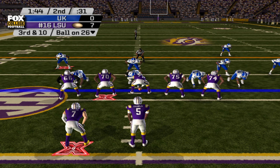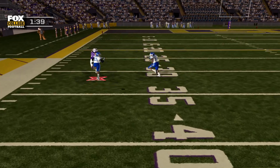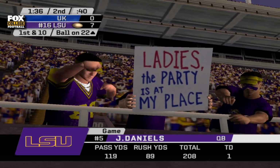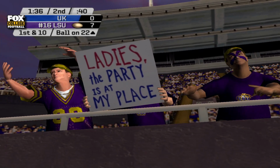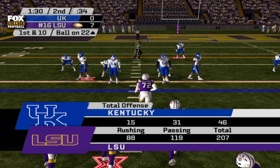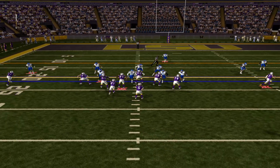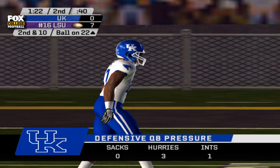They line up in the shotgun. Fires deep down the left side. Complete, and he's on the run. So on 3rd down, they pick up the first and a lot more. When that kid caught the ball, he wasn't thinking about 1st down. He was thinking touchdown. It's 1st and 10. Ball on the 22-yard line. The Tigers come out in the shotgun with the throw. Complete. No gain on the play.